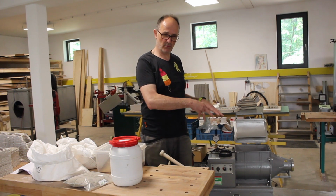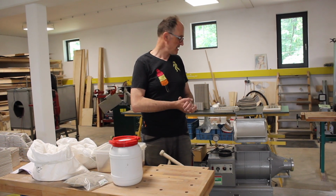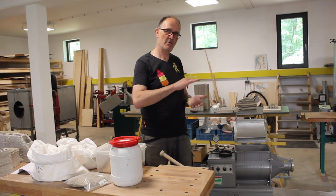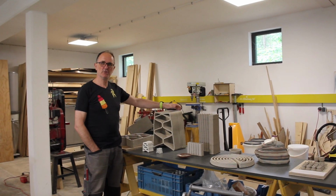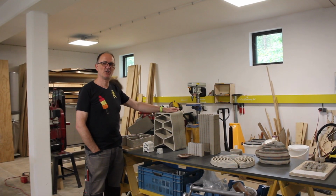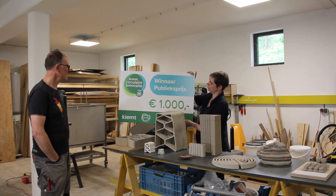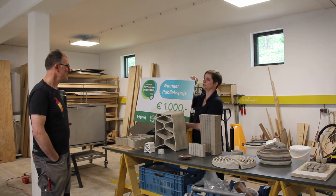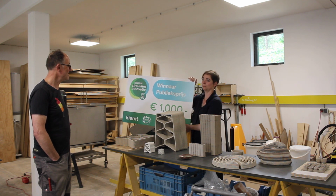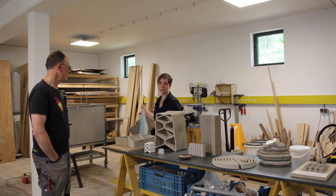We have control. We wrote a protocol to mix this and to have a constant quality of the material. We made a stool to show people that you can sit on it after it has been printed. We were the winner of the prize of the public. So people are very interested in this.